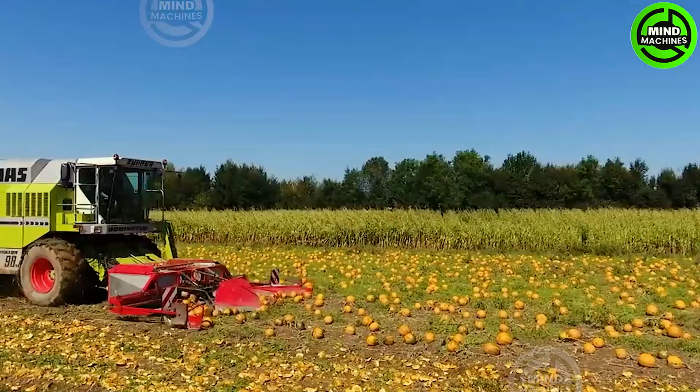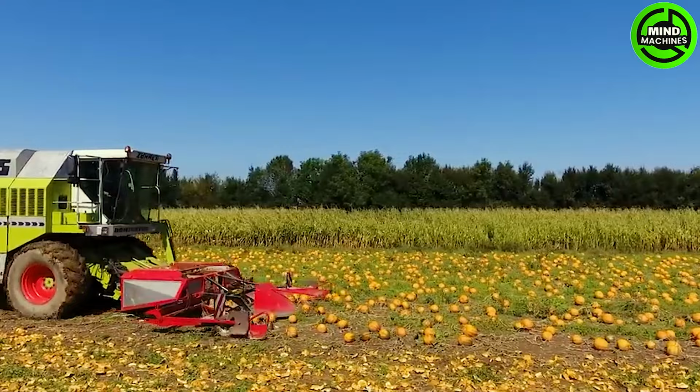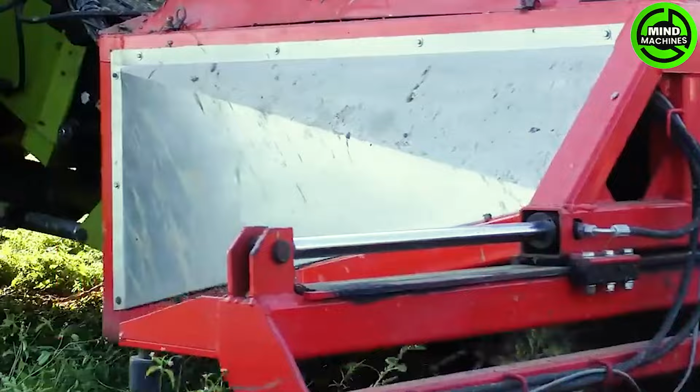Combines are brought for the pumpkin harvest, specifically targeting the harvesting of Styrian oil pumpkins, a process efficiently carried out by these machines. During threshing, the seeds are effectively separated.